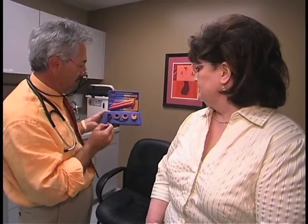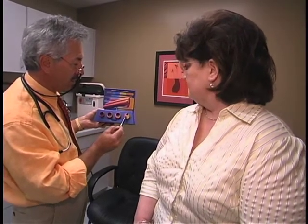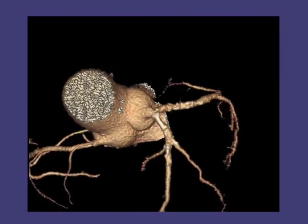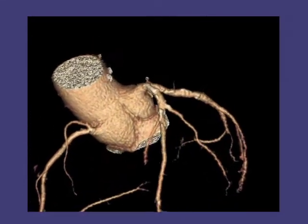I'm looking for deposition of calcium, which is an indicative sign of atherosclerosis, and I look for constriction of the lumen, and I look for plaques that build up in the walls of the artery. And I look at all the arteries and from all different positions.